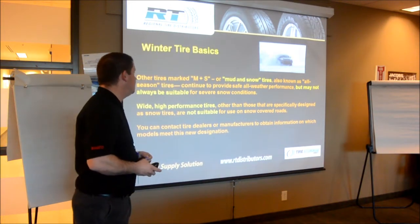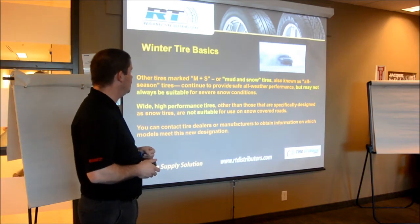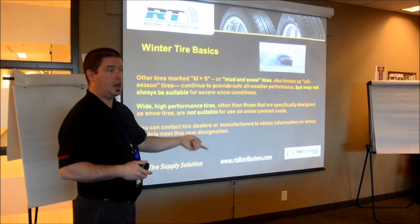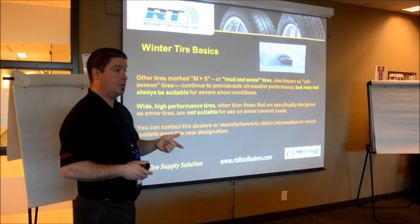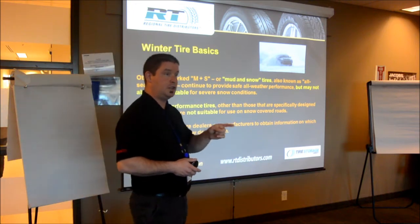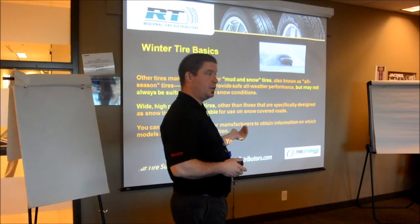High-performance tires, other than those that are specifically designed as snow tires, are not suitable for use on snow-covered roads either. Now, our industry has come a long way with developing performance-rated tires for the winter. The one thing that we do say, though, is the winter tire designation supersedes that of a performance-rated tire.